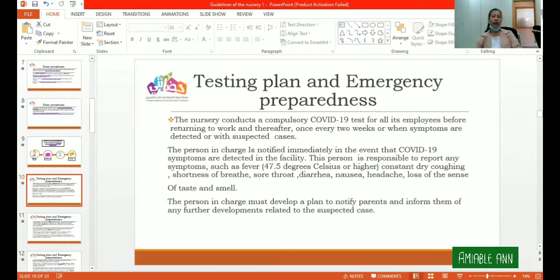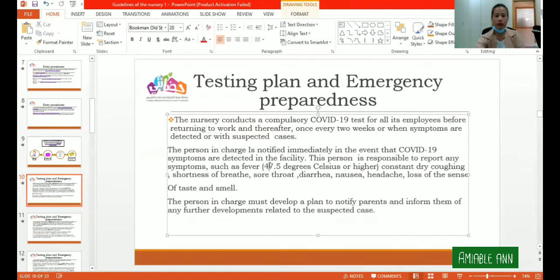And then while the nursery is already operating, we have tests every 2 weeks, right? Okay. So the person in charge is notified immediately in the event that COVID-19 symptoms are detected in the facility. This person is responsible to report any symptoms such as fever, 37 degrees Celsius or higher, and then constant dry coughing, shortness of breath, sore throat, diarrhea, nausea, headache, loss of sense of smell.